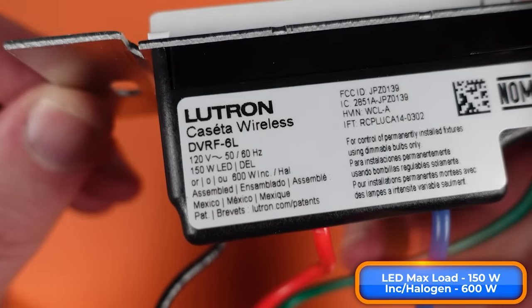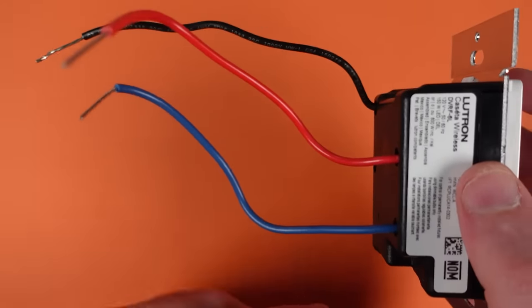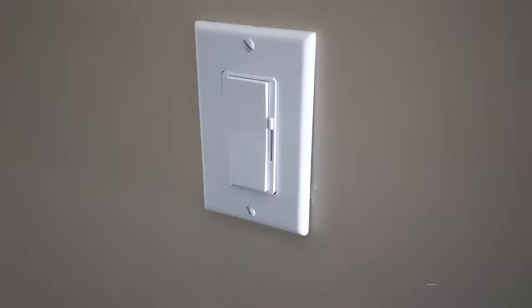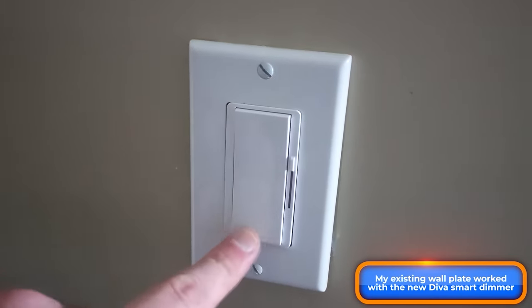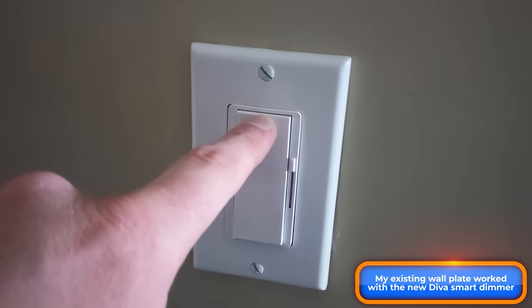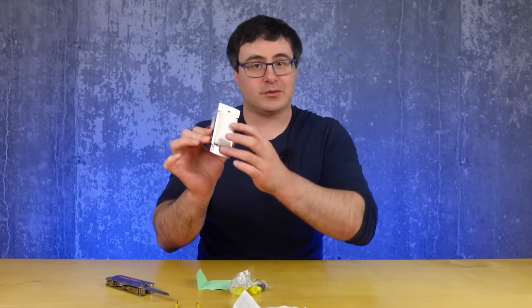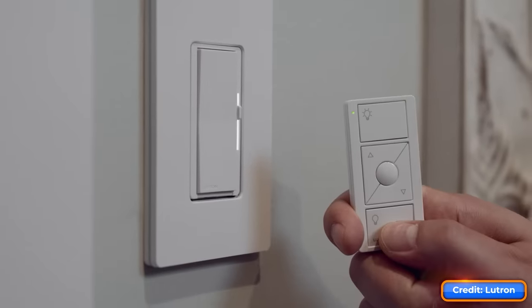I think one of the things that always got me with Caseta was that the remotes were too complex, and this is intended to look just like any dimmer switch in your home, but obviously it's working with the Caseta system. Now, I asked a lot of questions with the engineers, with the people from Lutron, and what I found out is that this is really smartly designed. Number one, if you have a three-way switch, you can just put this one in one of those, and then the other switch will actually still work. Number two, the dimmer here.